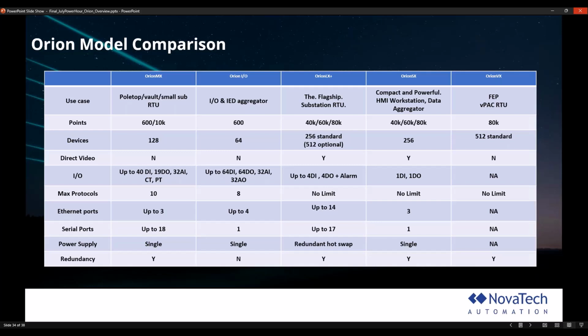So if you know how to program one, you can program them all. And as far as making a decision on which Orion model is right for me, we've got some basic decision criteria here in this chart. If your application is a mix of maybe some conventional I/O, some serial, and some Ethernet for a small substation or a pole top application, the Orion MX is probably the right choice for you. If you have a lot of conventional I/O, relay, digital outputs, digital inputs, some analogs, things like that, you're going to want to go with the Orion I/O.